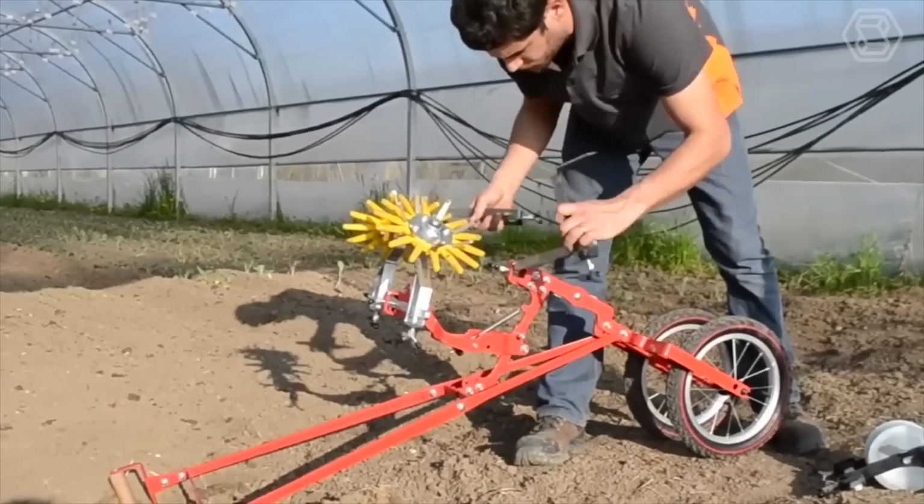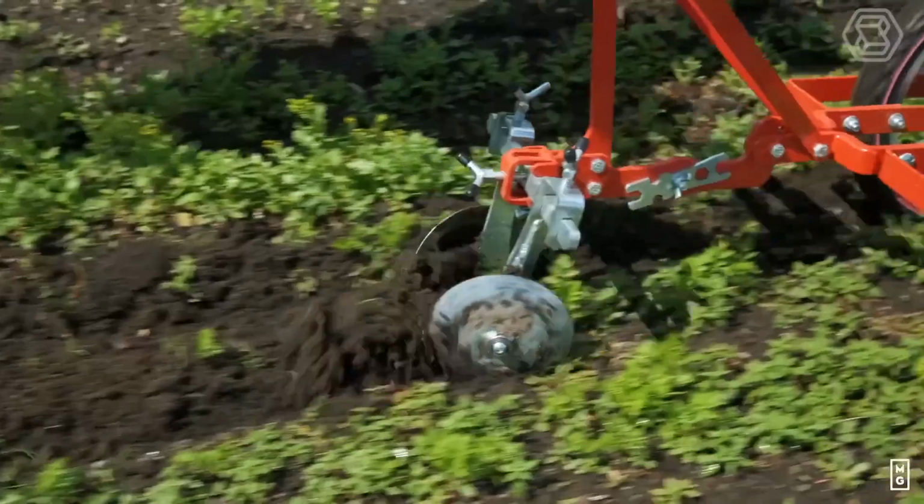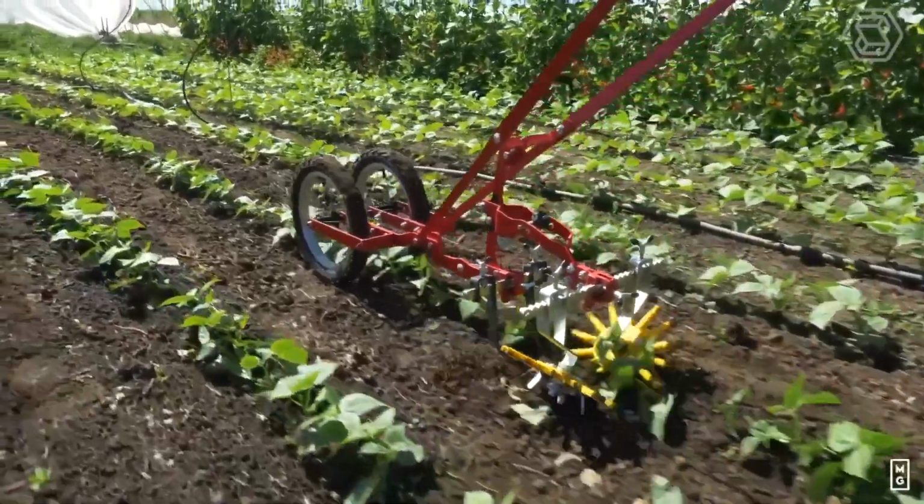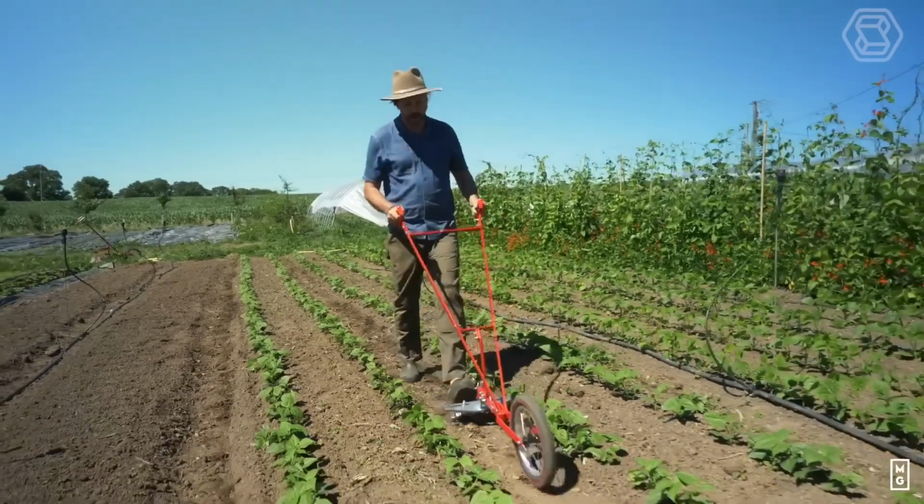This wheel hoe can be mounted on a single or double wheel, depending on the job. In most cases, the double wheel is used for precision work, while the single wheel is used for a standard cultivator.